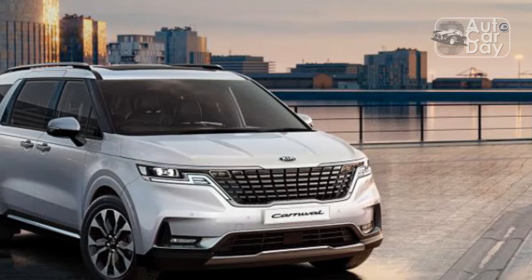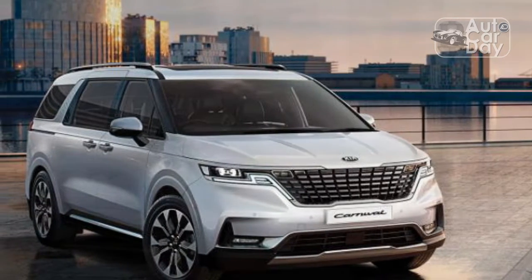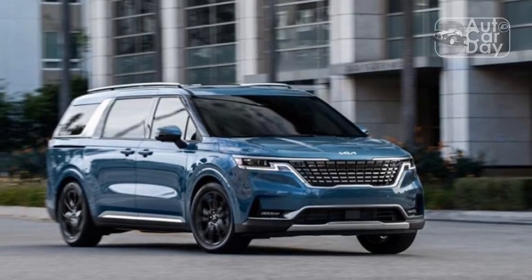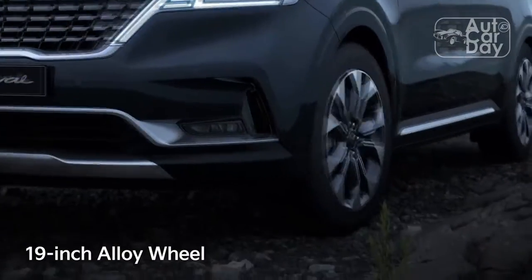In fact, Kia is so devoted to minimizing the Sedona's influence that it doesn't even call the 2022 Carnival a minivan at all. Instead, the automaker would have you call it a multi-purpose vehicle, a buzzword that invokes a crossover more than a van. Disguising a minivan's vanness isn't a new idea.